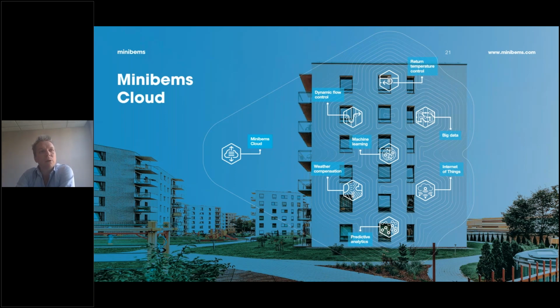So each Minibems controller that's sat inside a heat interface unit or retrofitted onto a heat interface unit, or just controlling a direct system on a communal heat network, each controller is connected to our cloud server, and that cloud server enables us to weather compensate, to parameterize things like the weather compensation heating curves. It allows us to predict failure. It allows us to observe and see performance of the unit in a lot of granularity. So we can put controllers into a 2-second data refresh mode, whereby we're seeing all the data points within the HIU on a 2-second level basis.